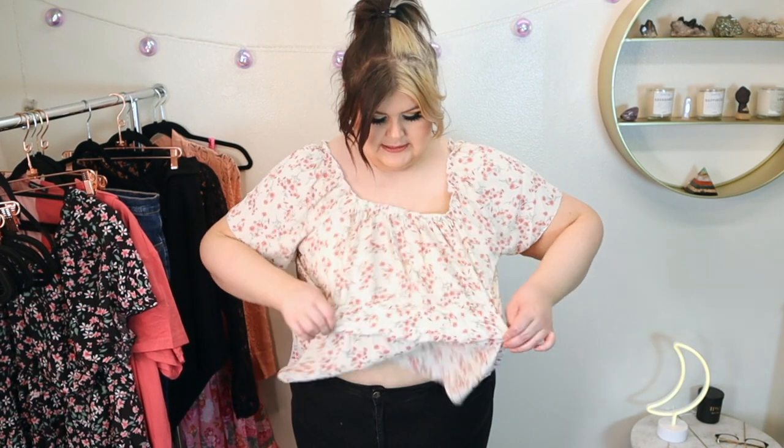I will give you a better shot of these jeans, but here's the little top, super duper comfy, lots of extra room, multiple little lines of elastic. Very cute. And then these jeans, you guys, I kind of love them.